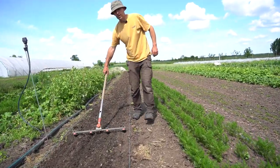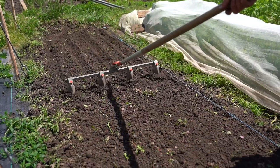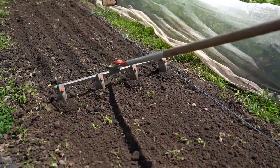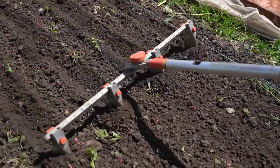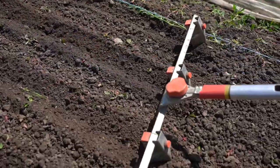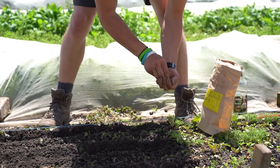So this would be either for a sowing, which could be either by hand or with a seed drill, or planting out. Basically, that's it with the bed preparation. When we've got the rows marked, we either sow into it or plant into it.